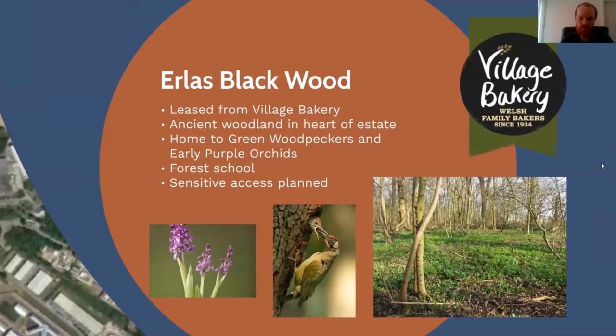First is Earless Black Wood, which is an ancient woodland right in the heart of the estate. It's remarkable that this is still standing, but there are trees there, oaks of really good age, and it's got a wonderful ground flora. It's also home to green woodpeckers breeding in the trees, early purple orchids, things like wood anemones form huge carpets in the spring, a real sight to behold.